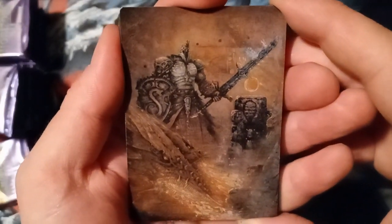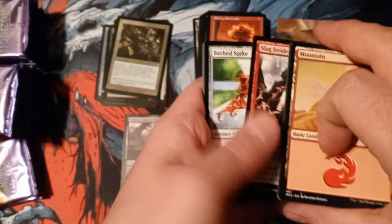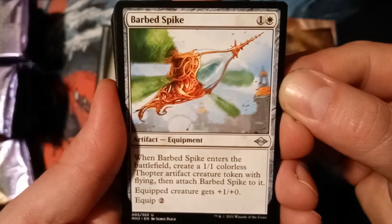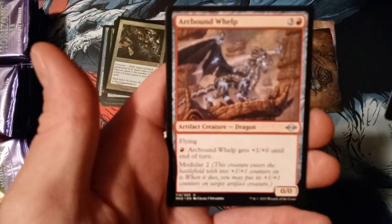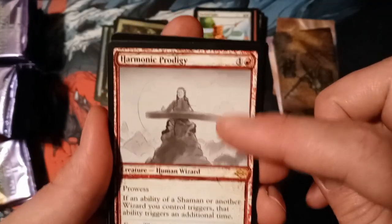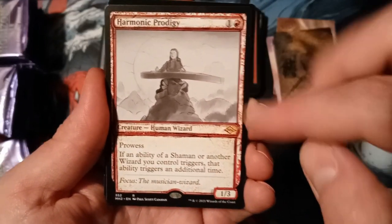Oh. Got an upside down Dak Fayden and Black Blade, the alternate art variety. Very nice. Uncommons. The Strider. Barbed Spike. Looks like a Thopter. I'm sorry, but does this not look like a Thopter from Kaladesh? Am I missing something? The Whelp and the Harmonic Prodigy in the sketch art. Neat looking card. Somebody pointed this out and I still draw that connection. But the pair of guys from Kung Fu Hustle that do the little harp deal playing. Yeah, right here. This is the guy. This is one of them.